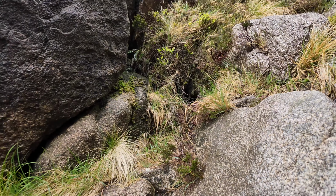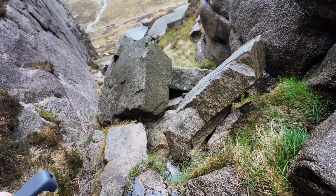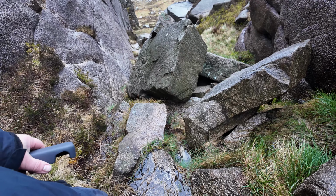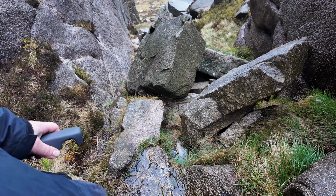You see, the bit we just came up there, it's really hard to get somewhere for your hand or your foot. So you just have to spend a wee bit of time concentrating each time before you move.